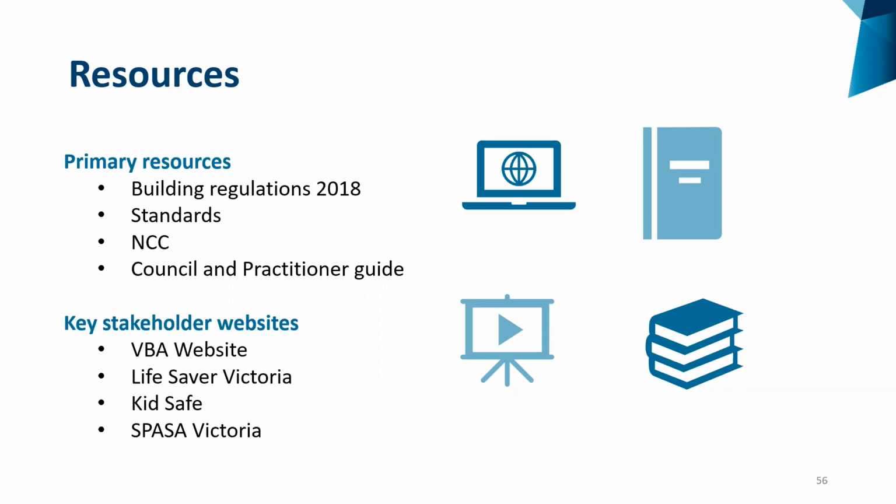We also have key stakeholder websites. So there's a lot of information on the VBA website. There's Lifesaver Victoria, there's KidSafe, there's SPASA Victoria, there's also SPASA Australia that have resources in this space. SPASA Victoria obviously has some key things. So we don't see then a need to be writing a lot of resources.